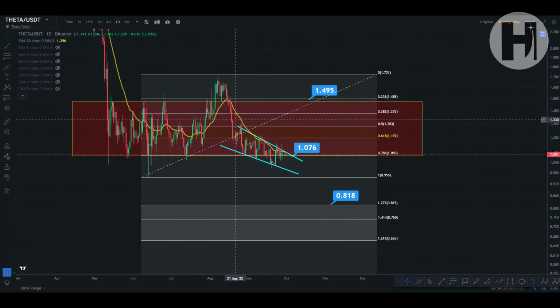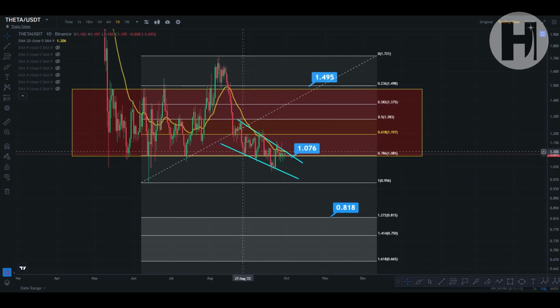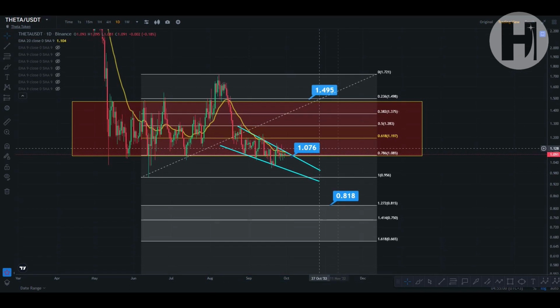So as you can see right now, we do have this sideways channel here that I showed you a couple of videos ago, and we are slightly below it. Actually, we are in the channel right now, just above the support of the channel. But as you can see, we did have a fake out below the channel, but we got held up by the support of the falling wedge. Now, if I extend these trend lines here, you can see that we do have a very nice falling wedge pattern at our hands over here, and we are getting closer and closer to the apex of the pattern.